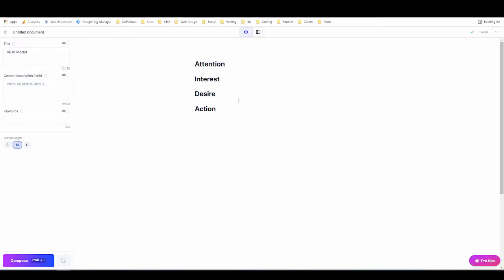So AIDA and other frameworks or formulas in copywriting are very similar. It just provides you with enough direction and enough structure that you can get off to a really good start and end up where you want to go, which is having something that's compelling and going to speak to the reader. And that's another really good thing about these structures: when you have a framework, you don't have to worry about what the structure looks like, and that allows you to think more about what you're actually writing, what words you're actually using.